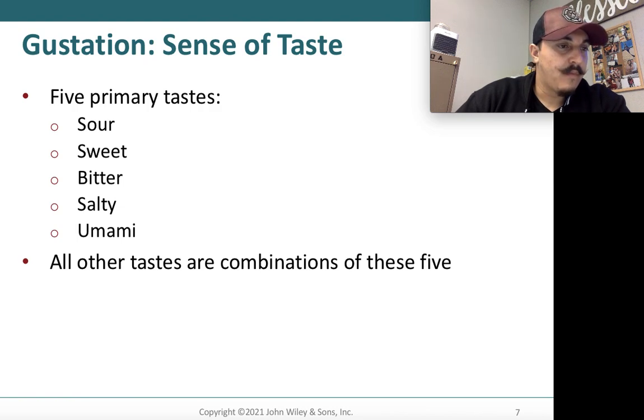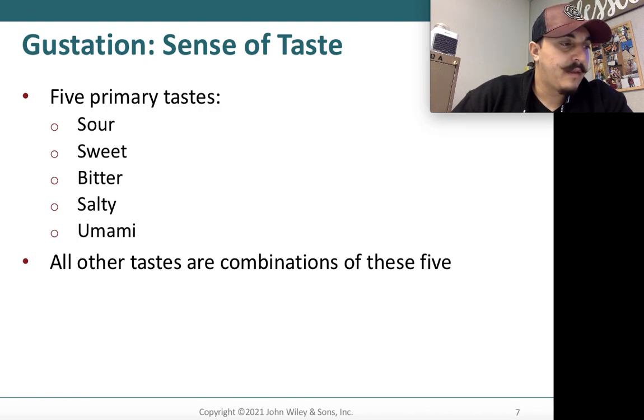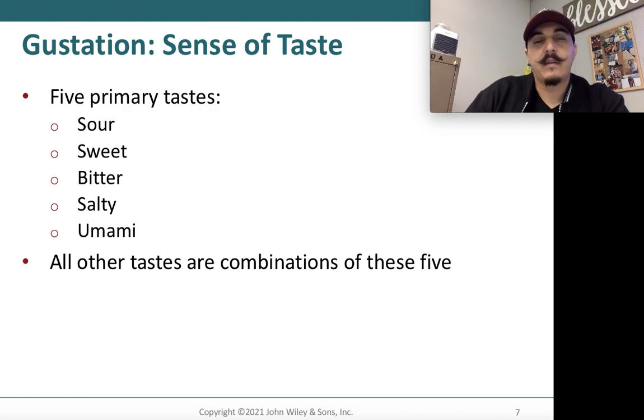Umami taste, first reported by Japanese scientists, is meaty or savory. So mainly amino acids present in food. Glutamate, monosodium glutamate. So yeah, we got different types of tastes.